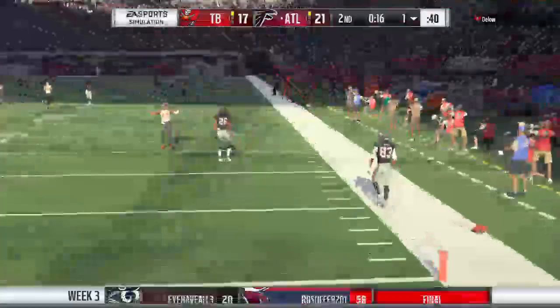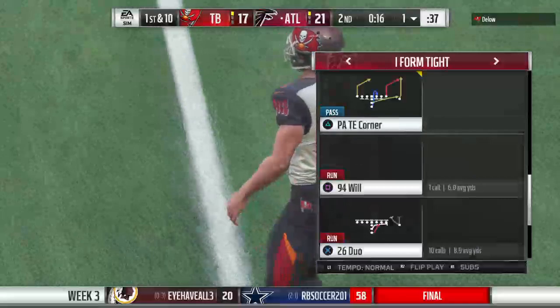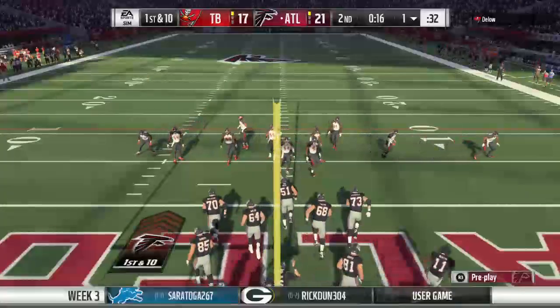And out of bounds, sailed over, looked like right near the pylon. This one's going to be perfect. Directional kicking at its finest, right down at the 1-yard line. Now the Falcons offense, they get ready to head back out here.